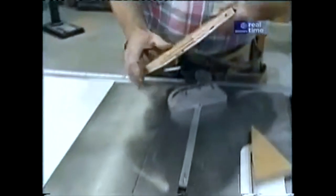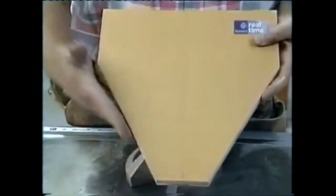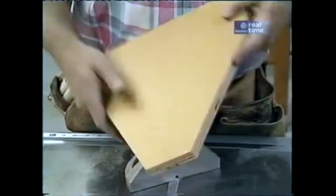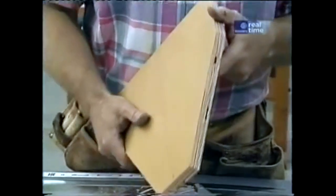Now this is a piece of 3/4 inch thick MDO that I've cut to make the yoke. I've knocked off the corners at a 30-degree angle. I'm going to wrap the edges with the same aluminum channel that I used on the back axle assembly.